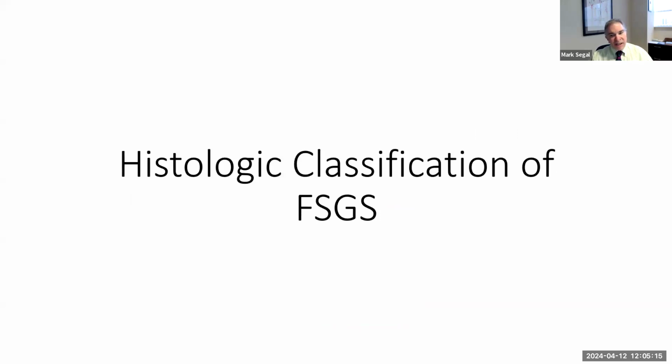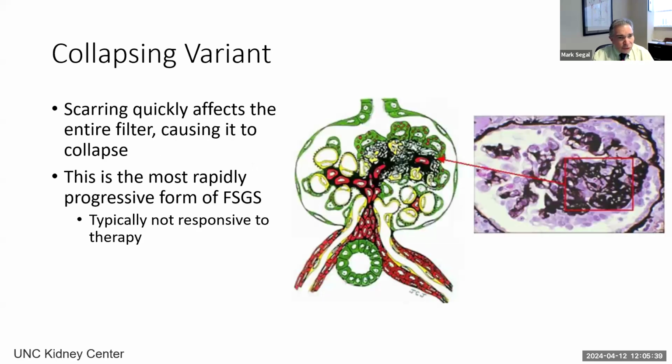Now, in an attempt to understand why some cases of FSGS responded to treatment and others didn't, pathologists tried to separate FSGS into different histologic classes. One of the classification schemes is the Columbia classification, which came out in 2004 and is probably the most widely utilized. First, you can have a collapsing variant, where scarring occurs quickly and affects the entire filter, causing it to collapse. This is the most rapidly progressive form of FSGS. It's typically not responsive to therapy.